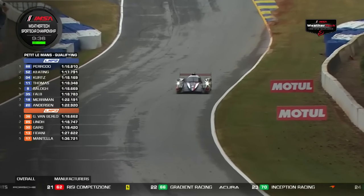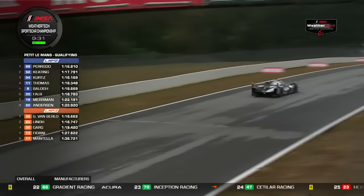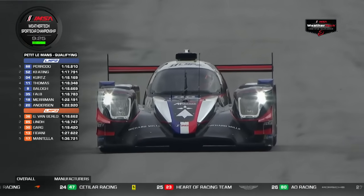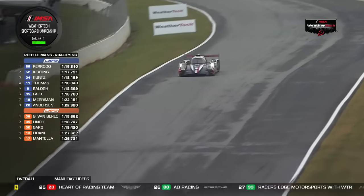Stephen Thomas on a particularly good lap here, purple in the middle sector, but Perrodo's gone quickest by a tenth in the first sector. That's a short one. It's just from the start-finish line through turn one up to the top of the hill. You can see Stephen Thomas now to complete his fourth lap.